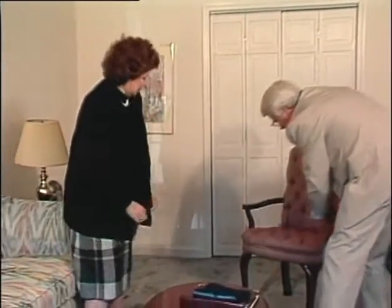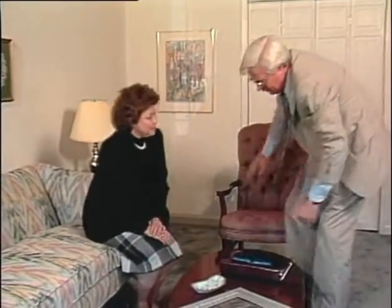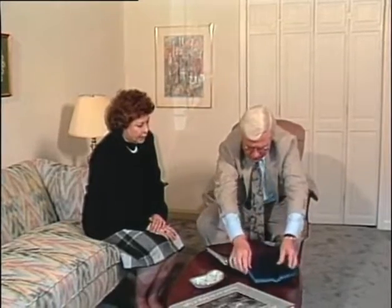Thank you. An important step in the process is to properly seat the client so he or she can see and hear the presentation. Notice also how the sales counselor maintains control by asking permission to move his chair. In some situations, the counselor may need to ask permission to turn off the TV or radio to prevent distractions during the presentation.